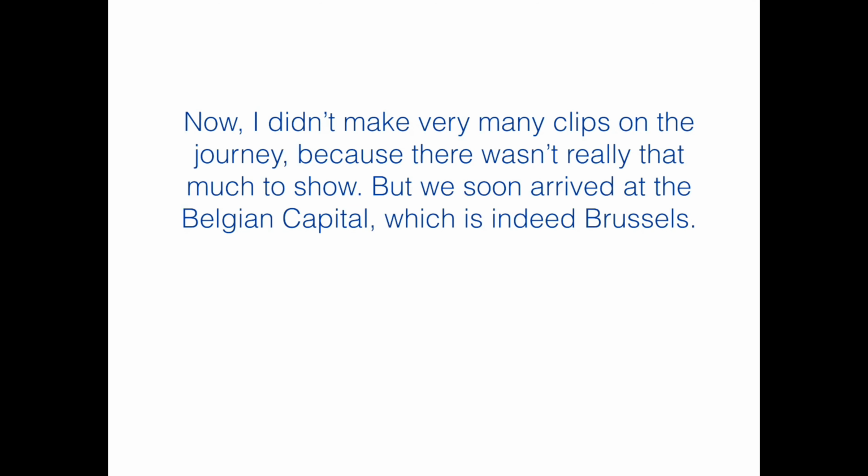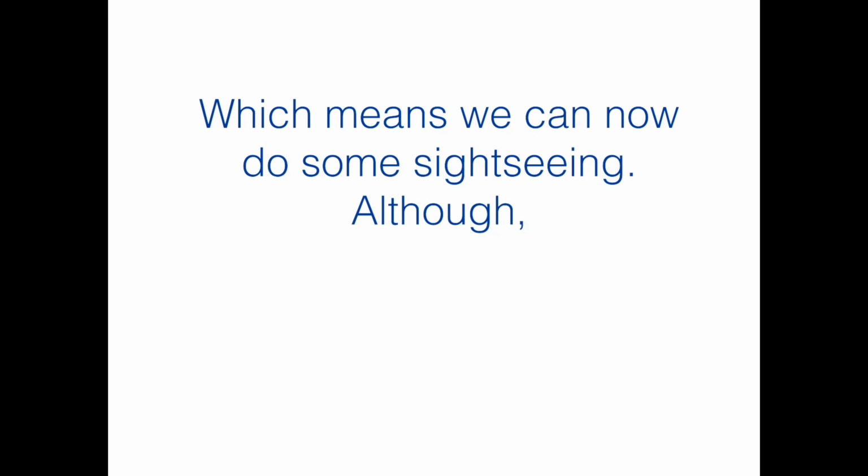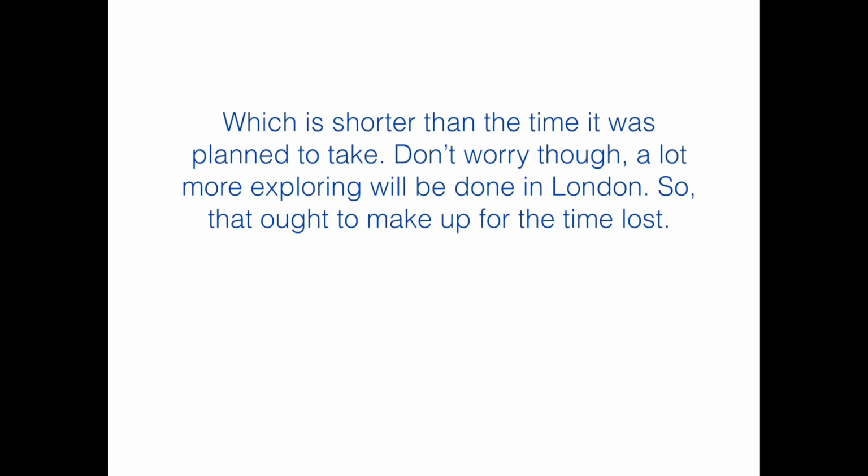Now, I didn't make very many clips on the journey because there wasn't really that much to show, but we soon arrived at the Belgian capital, which is indeed Brussels. We've arrived in Brussels, which means we can now do some sightseeing, although because of that delay we had this morning, we've only got about 2 hours now of exploring, which is shorter than the time it was planned to take.